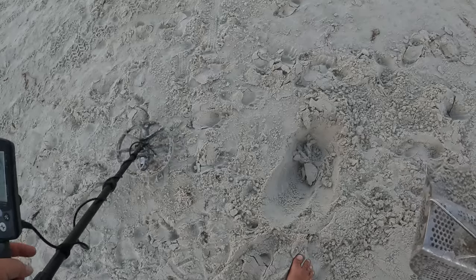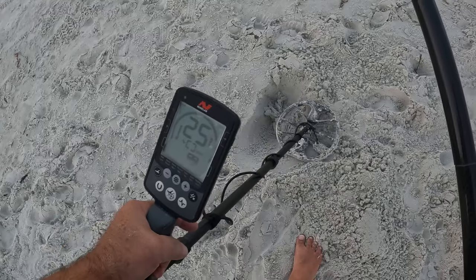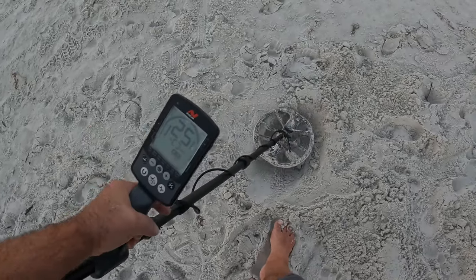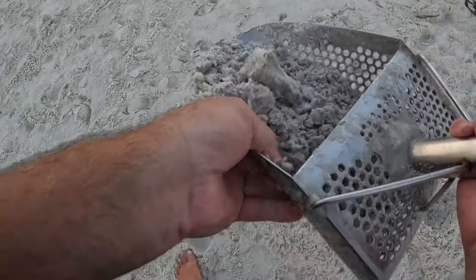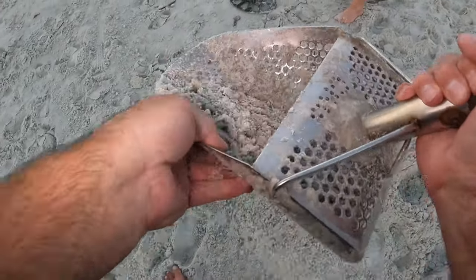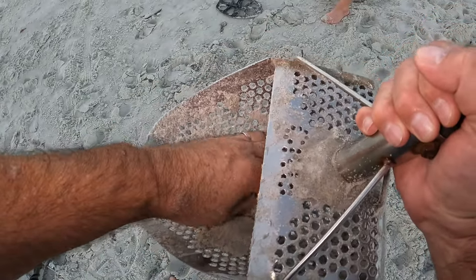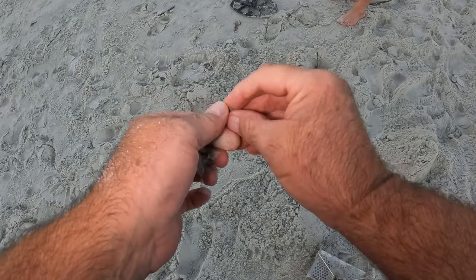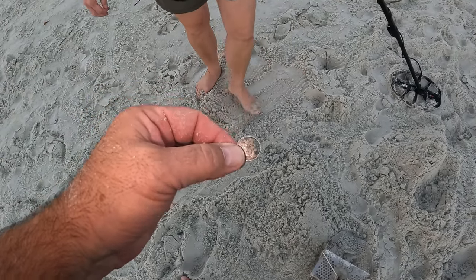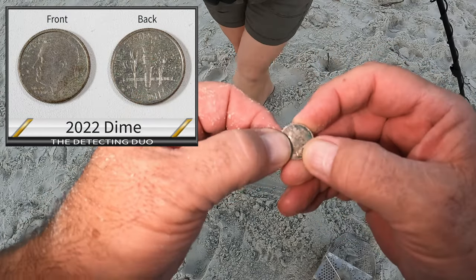No. Back a little bit. And not very far down. It's only like... not picking it out. Right about like that. Yep. Shake it through. Shake it through, shake it through. I hear it. That'd be a dime. Good. Green, too. A little greenish on it. No, can't really read that one, can I?